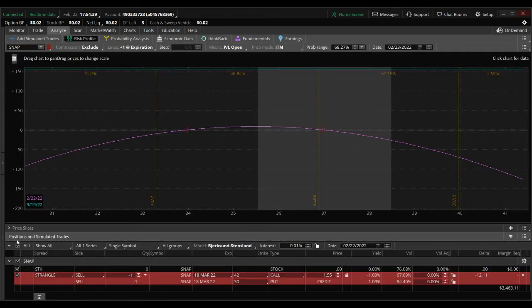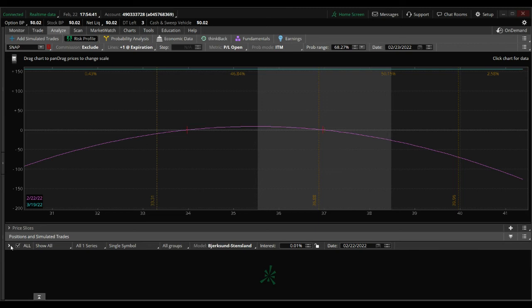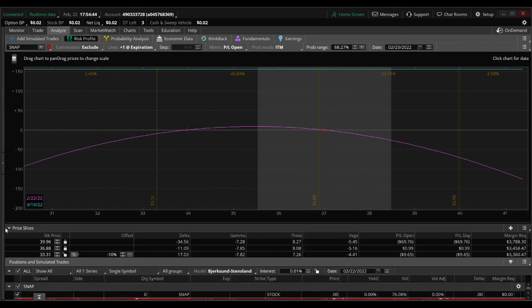Analyzer, hit the wrong button there. If you break it down, it's going to start out at about $8 a day in theta, which is a pretty good return there.